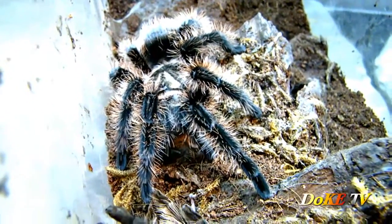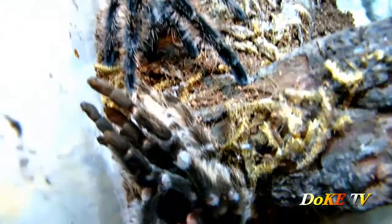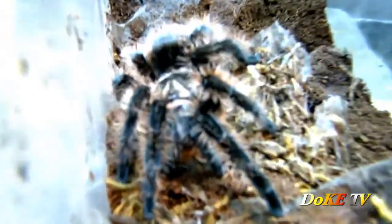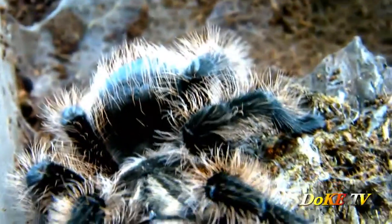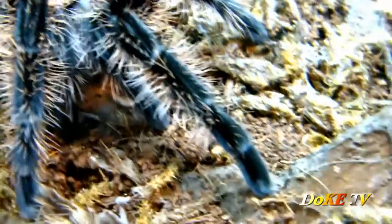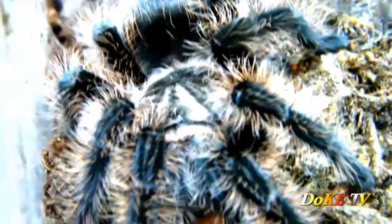I've had her for a long time, and she's really put on some weight, some size actually, since the last time she molted. She really didn't gain that much in size then, but this time I could clearly tell she put on some length and a little bit of girth.